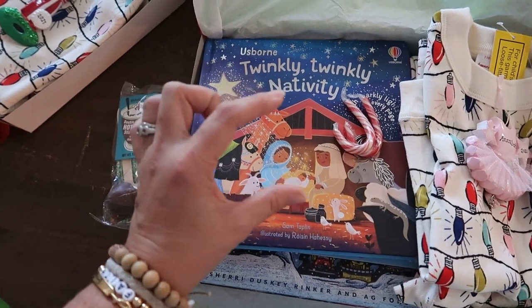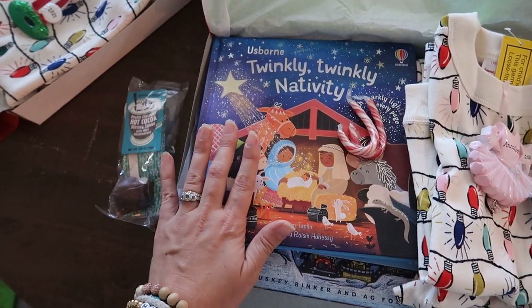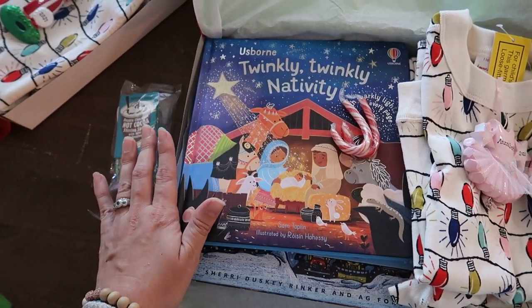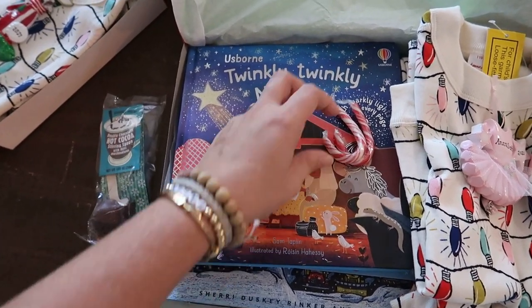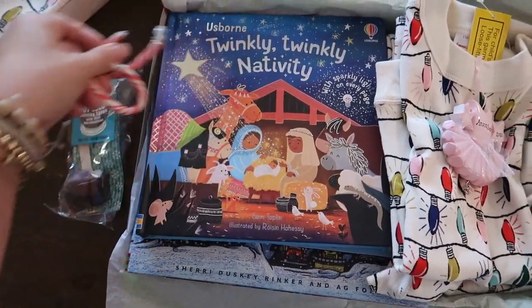seven, not eight, but seven of these little tiny marshmallow mugs that are so cute. So we really don't need any more because we also have all their mugs from years past. So this year we did not need mugs. I also, like I said, have little candy canes in here.